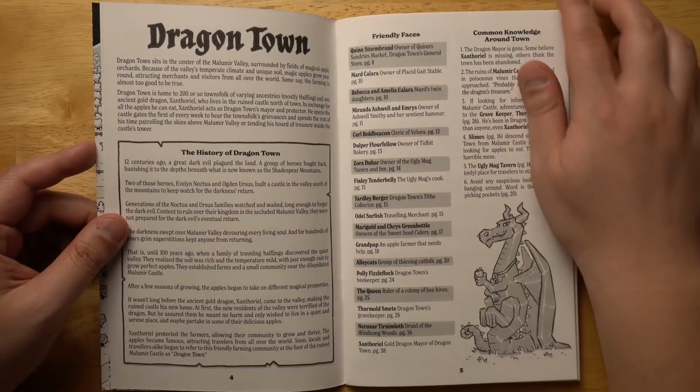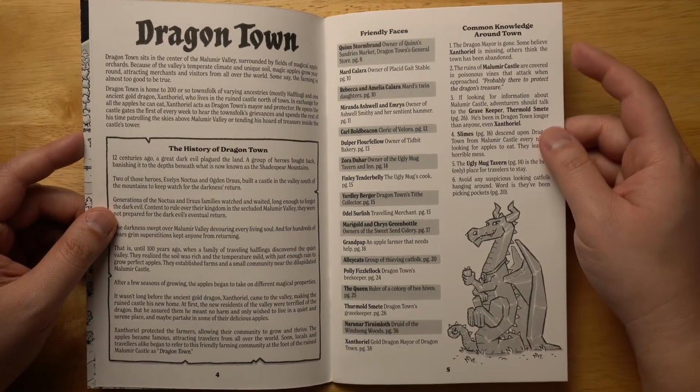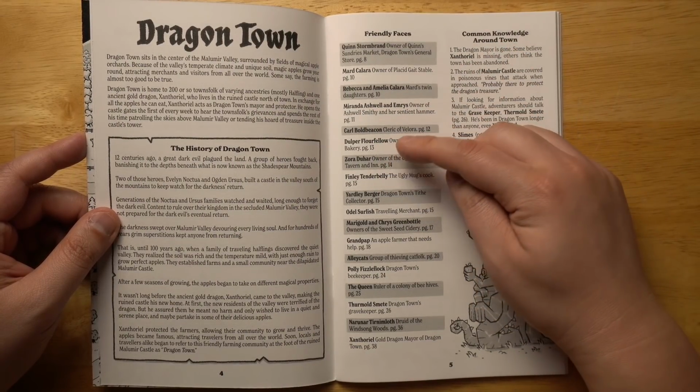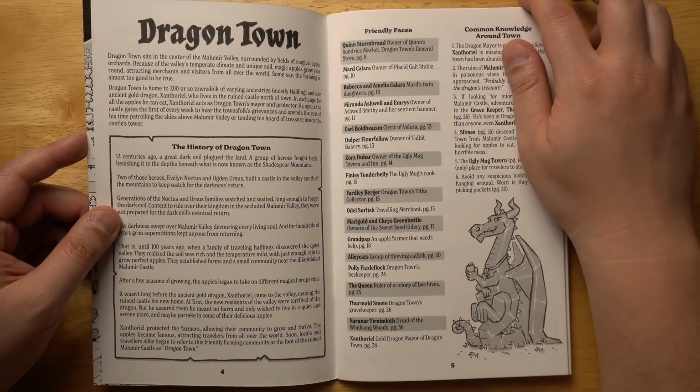Some adventure hooks, a little bit of history of Dragontown. There's lots of characters in this. We have all the different friendly faces here. I love that there are page references. So they all have great names like Zora, Duhar, Yardley, Burger, Odal, Surlish, things like that.